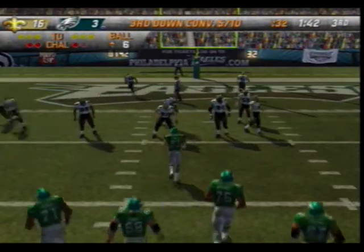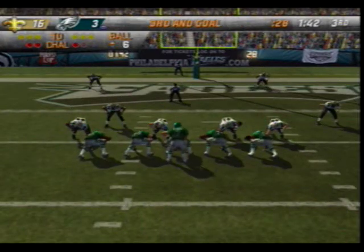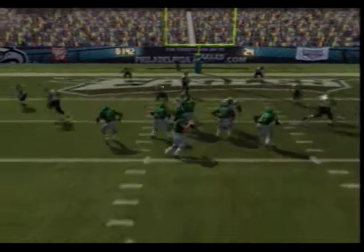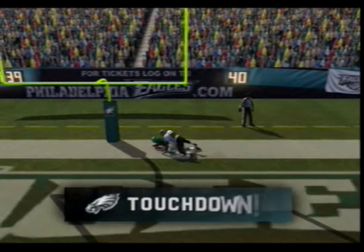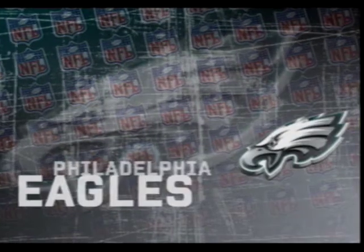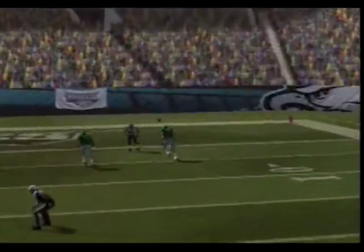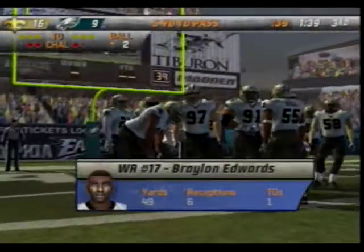It's third and goal at the six-yard line. Roethlisberger goes to work with an empty backfield. So a fly to the end zone, jumps, and he has it. Touchdown, Eagles. This is a good play by the offense in the red zone. The wide receiver is going to break away right here and come up with a catch and the touchdown.